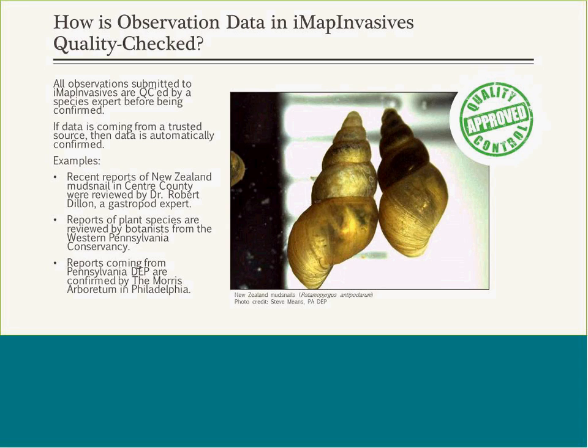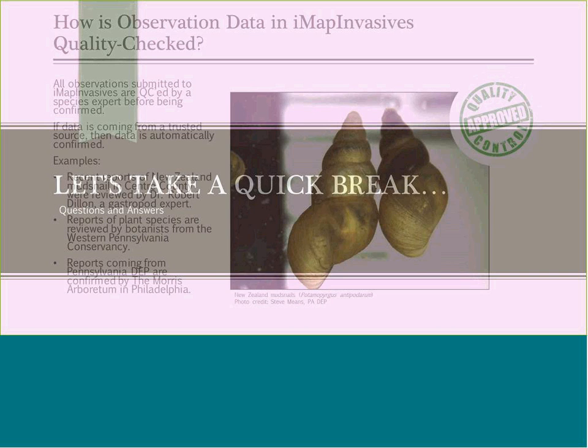Although when we get reports of plant species, they're very often reviewed by some of the botanists that I get to work with here at the Western Pennsylvania Conservancy. And I know that a lot of reports coming from folks at the DEP are already being confirmed by the Morris Arboretum in Philadelphia. So there's various levels of quality checking that's already happening sometimes even before it's coming to the iMap system. And so again, we always strive to make sure that we're checking all of our data to make sure that it's good and it's trustworthy.